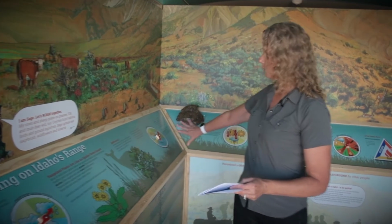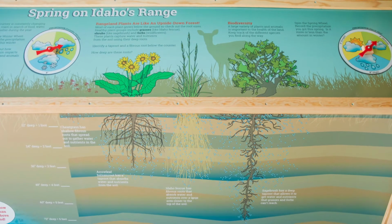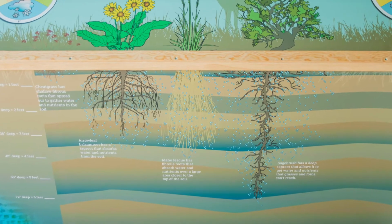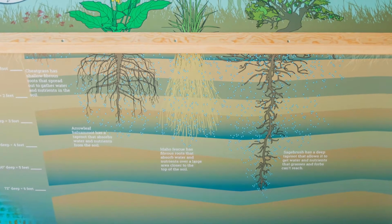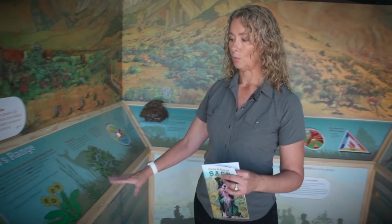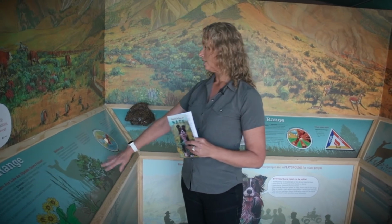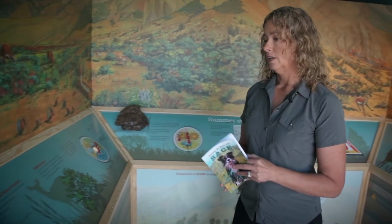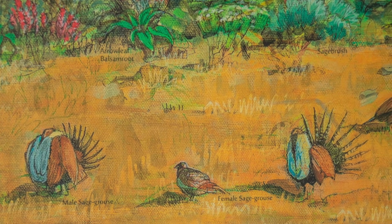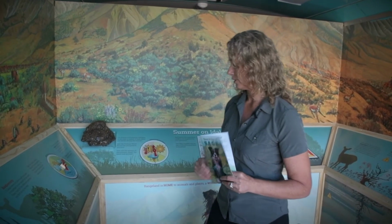As we go along the counter, we talk a little bit about the rangeland plants. And below the counter, it talks about the roots. The roots are really an important part of carbon sequestration, as well as where the moisture is obtained. So understanding the depth of the different kinds of plants really helps explain some of the issues with rangeland. What's below the surface is really important. Biodiversity is also a part of this activity. Looking at the walls, you can see different plants and animals identified, as well as insects that are beneficial to things like sage grouse.